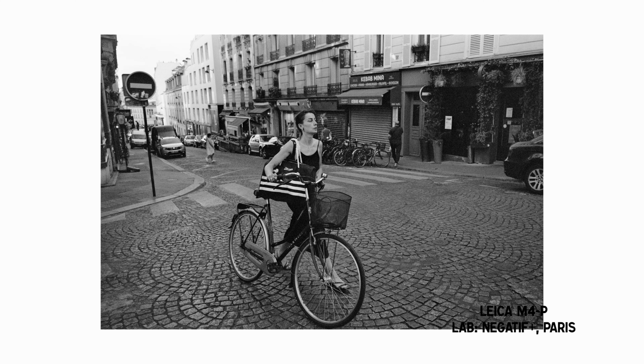I also like this one of a woman and her bike just walking up the street. I'd say this is one of those typical Parisian images you kind of have to get. A French woman in a black dress with a bike on the cobblestone. It's about as French as it gets.